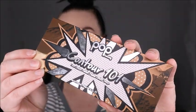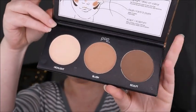Hey guys, we're back, and both eyes are done. I think we're gonna add some things to it, but first, we're gonna do our face, so I don't look so pasty. We're gonna first go in with the Pop Beauty Contour 101.